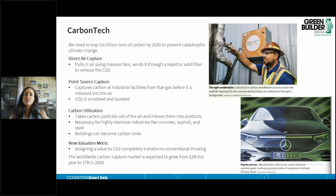Carbon utilization, this is really where the carbon tech investments are really interesting to me and advancing, with respect to pulling carbon out of the air and infusing it into the products around us. So I think a lot of folks, we talk about CarbonCure a lot, which is infusing carbon into a cement mix to make a more structurally sound concrete product that then actually can act as a better carbon sink. So it becomes a self-fulfilling cycle. And there is a lot of innovation happening in those areas.